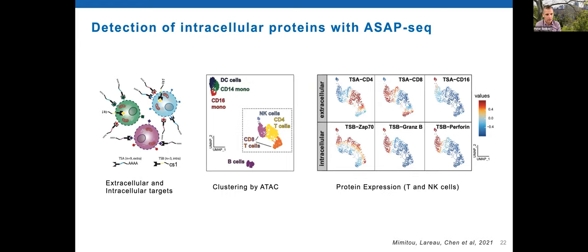There are some details I can go through later if there are questions, about different species of oligos, et cetera. But long story short, this worked pretty well. The top row here on the right-hand side is showing surface markers, CD4, CD8, and I think CD56, obscured by my Zoom screen. And on the intracellular side, ZAP70, granzyme B, and perforin all show expected patterns of expression within the T cell and NK cell clusters. We've since extended this to other intracellular targets, and it really does work quite nicely.